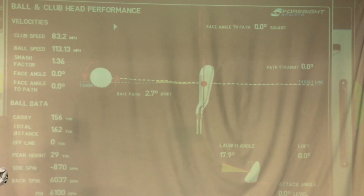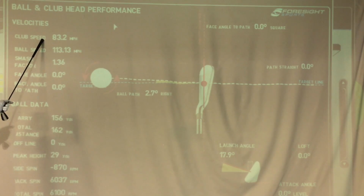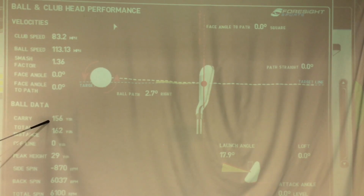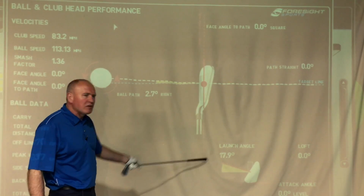This is the second strike that I hit with my old friends here. Club speed 83 miles an hour. I could probably push that a little bit harder, but I'm happy with that. Carry distance 156, spin rate of 6,100 with a launch angle of 18 degrees.